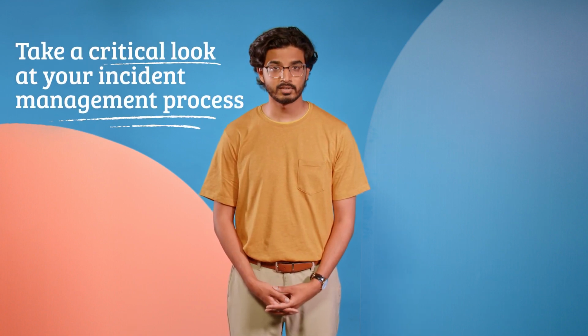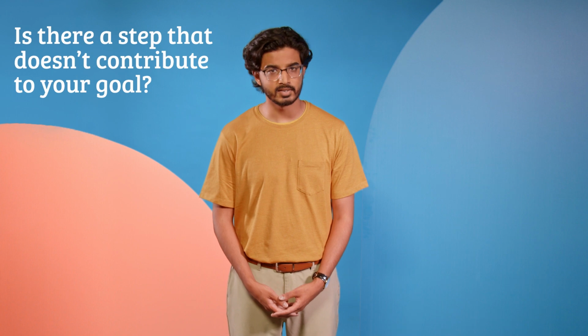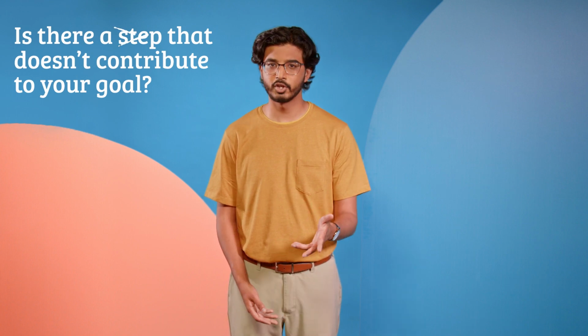First, take a critical look at your current incident management process, and with each step, ask yourself, does this add value for the customer? To answer this question, you first need to know what your customer wants. Your customer probably wants a quick and good solution. Every step in your incident management process needs to contribute to that. Is there a step that doesn't contribute to your goal? See if you can remove it.